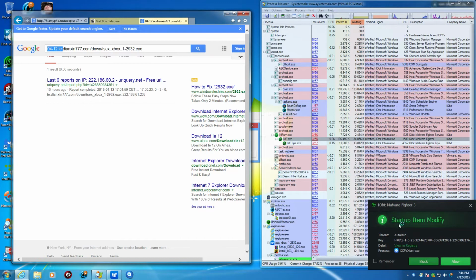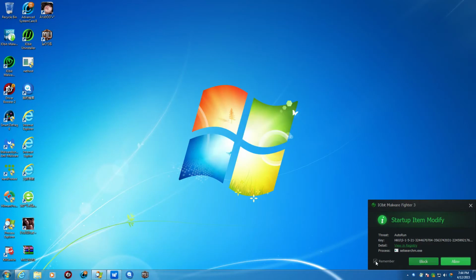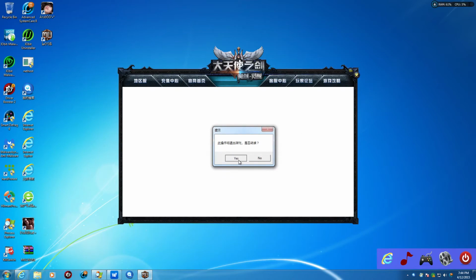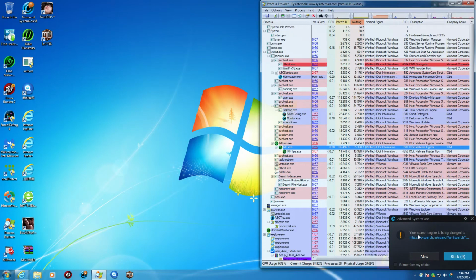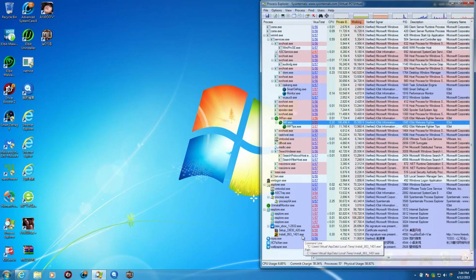Alright, so we do, however, have a startup item modify alert, and it looks as if it wants to modify the registry. We're going to go ahead and block it. And so remember, oh, and it looks like, wonderful. Cool. That just crashed everything. Advanced system care is being changed. We want to block it. Oh, search engine. I should probably actually open my eyes and read for once.